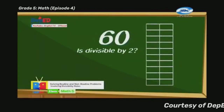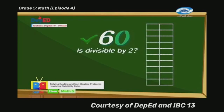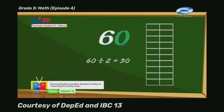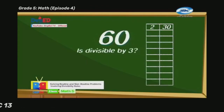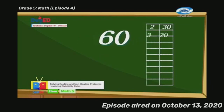Is 60 divisible by 2? Since 60 ends with 0, it is divisible by 2. And by dividing 60 by 2, we get 30. That means 2 and 30 are factors of 60. Let's list them down. Next, is 60 divisible by 3? Since 6 plus 0 is equal to 6 and 6 is divisible by 3, the answer is yes. 60 divided by 3, we get 20. Therefore, 3 and 20 are also factors of 60.